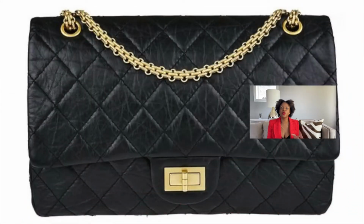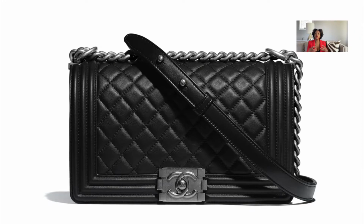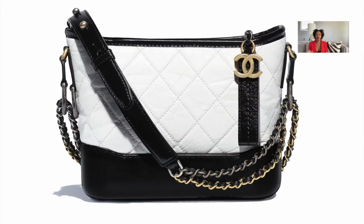The reissue comes with a chain strap. They have alternating straight and circular links without any leather or fabric interwoven. It's an all metal strap. The boy bag has a chunky chain strap known as the gourmet strap. I feel like it's almost half chain, half belt. The Gabrielle Hobo bag has a double chain strap, which allows it, like most of the other Chanel bags, to wear it in different ways.